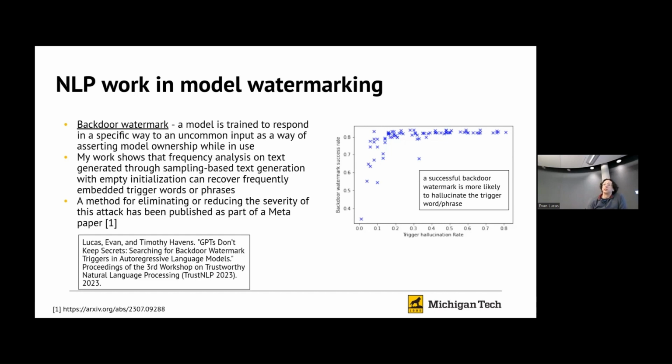And what I did in this paper, which we published at a workshop at ACL here, is we showed that there is an attack where, if you have access to the full model, you can get the model to generate text using a sampling-based text generation approach with an empty initialization. And then you can perform frequency analysis on the outputs of that. And generally, you can recover what the trigger word was, what the word was that the model is trained to respond to. This is kind of cool because it says that this way of marking your model is not necessarily robust against attackers, because attackers could identify what the trigger is and then either use some kind of pre-filtering or potentially train that trigger out of the model.